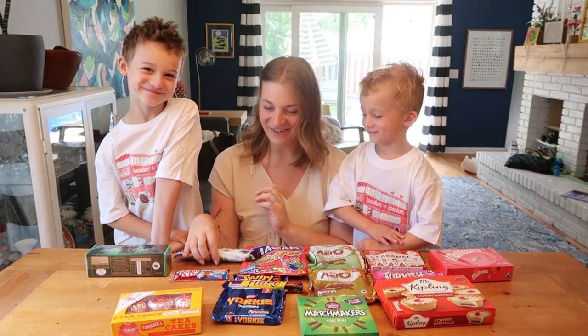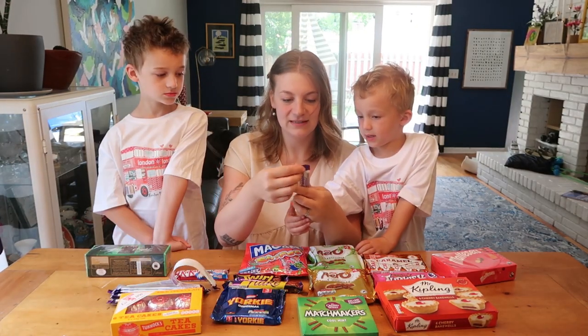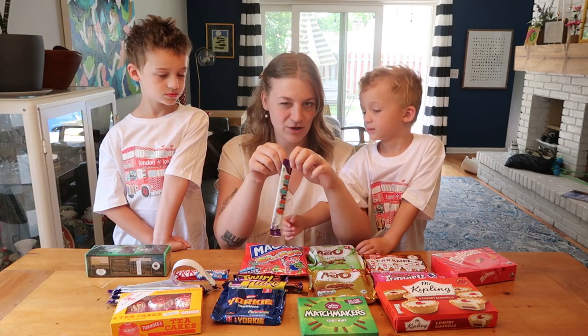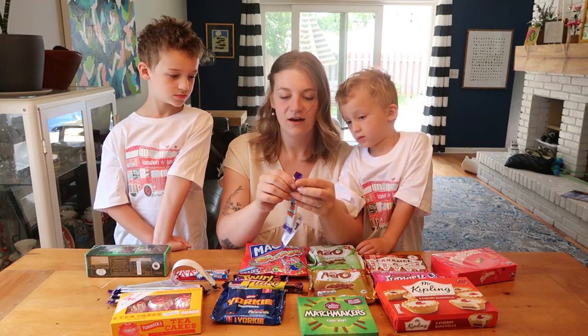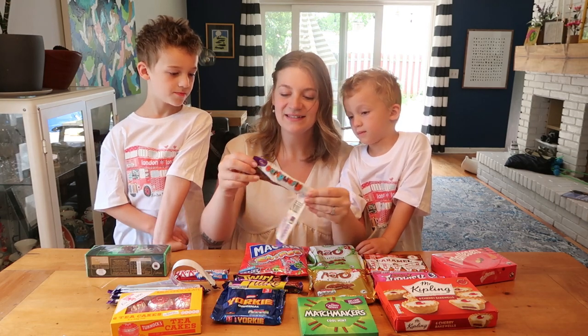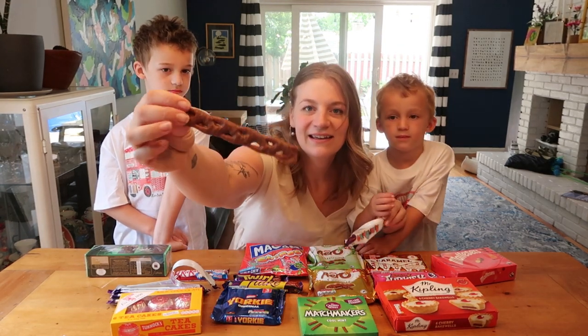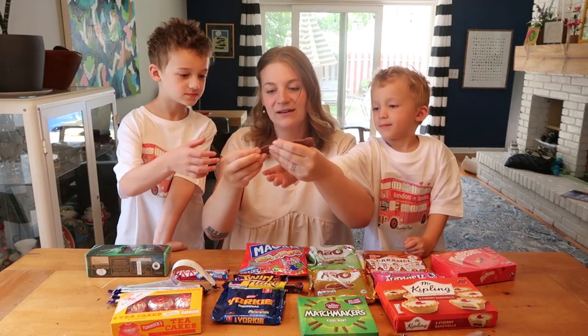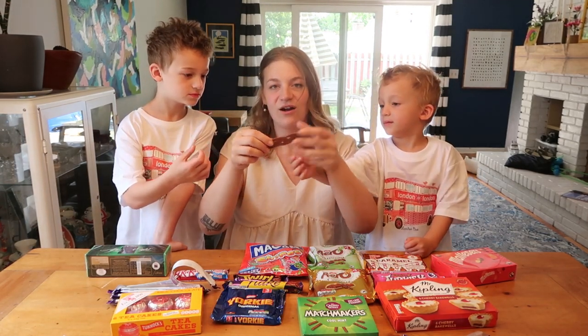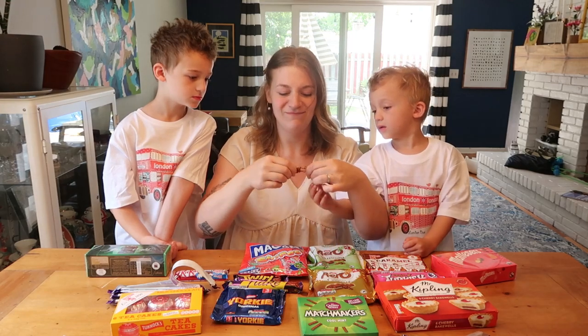You want to try a Curly Whirly? Let's see, but they are by Cadbury, so I figure it's probably chocolate. Ooh, it is chocolate. Oh, this is not what I was expecting. It's like a little thin chocolate bar. It seems like, oh, it's got caramel inside, I'm pretty sure.